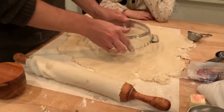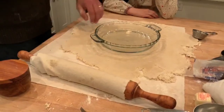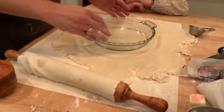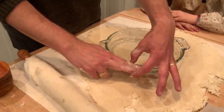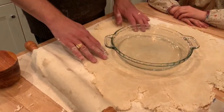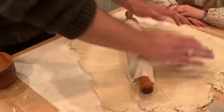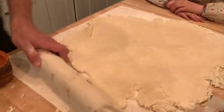Now, we want to size this to the pie here. And so what I want is I want to lift this up and put it in the pie pan and I want it to come a little bit over, like 2 fingers over the pan. So I'm going to cut the dough to give me the right amount. And you can do that with just like a butter knife, that will work fine. I'm just going to grab one.